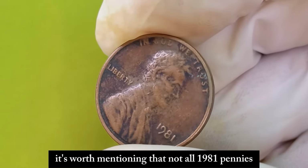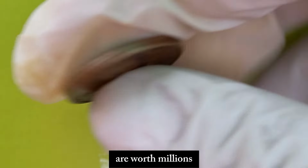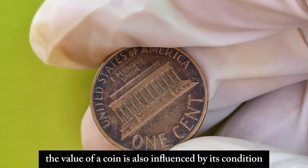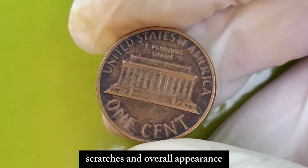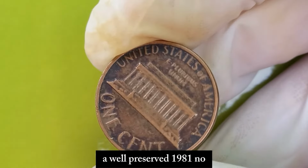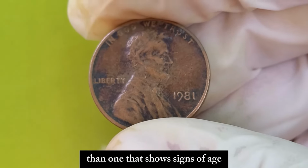It's worth mentioning that not all 1981 pennies without the P mint mark are worth millions. The value of a coin is also influenced by its condition, with factors such as wear and tear, scratches, and overall appearance playing a role in determining its worth. A well-preserved 1981 No Lincoln penny in mint condition will fetch a much higher price than one that shows signs of age and damage.